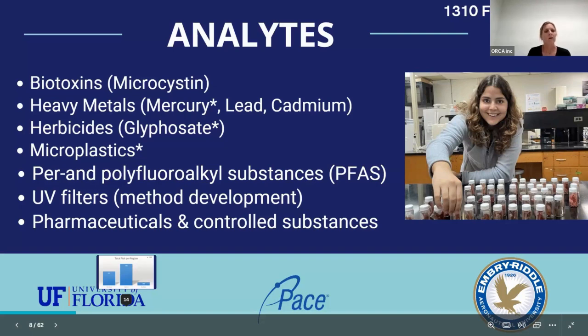And we're currently trying to develop methods in conjunction with Embry-Riddle Aeronautical University to detect for UV filters. And these are the chemical compounds found in some sunscreens. And so we know that there are UV filters entering into our waterways, but are those UV filters also entering into fish tissue? And so at this time, we believe that there isn't anyone else looking at UV filters in fish. And so we actually have to develop the methods of how we're going to extract those chemical compounds from the fish tissue.